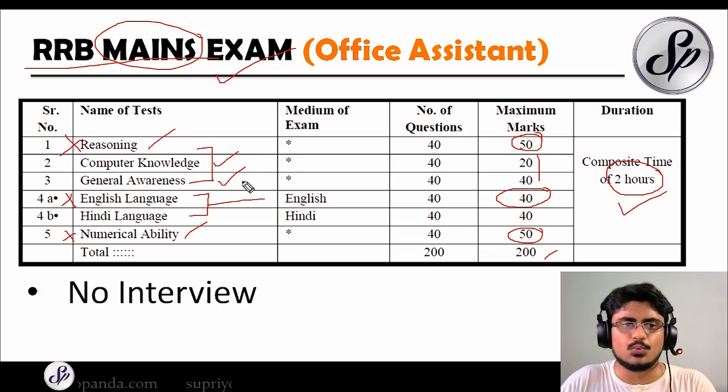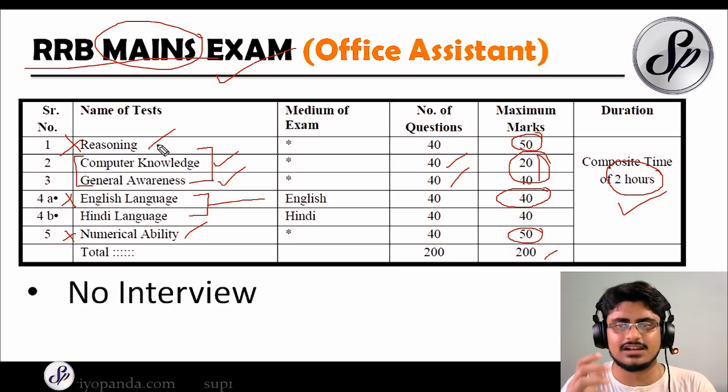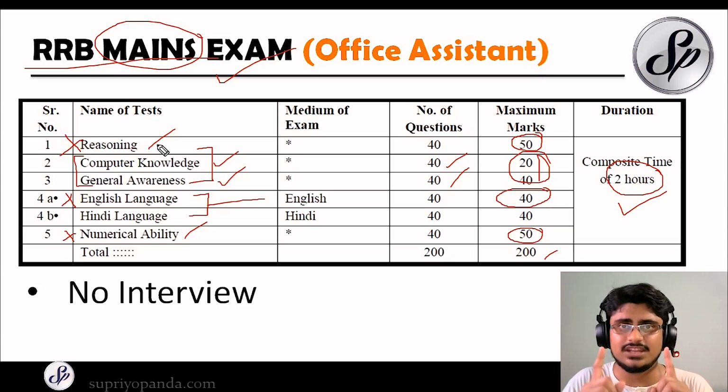This is because when you have finished off with these two sections, you have what? 40 questions here, 40 questions here, so 80 questions and 60 marks. So when you are completing these two sections at the beginning of the paper itself, out of that 60 marks you are going to get at least say 45 or 50, something like that. So easily you have secured 40 or 50 marks almost. So this is very, very important.